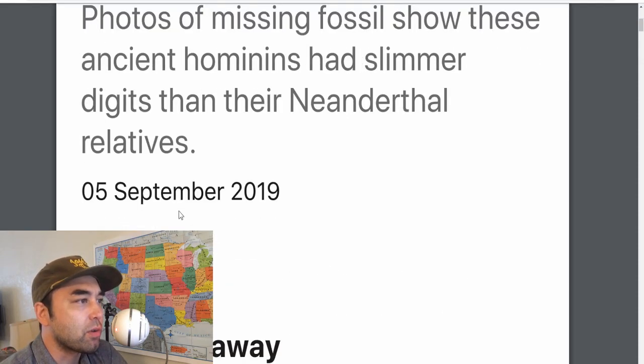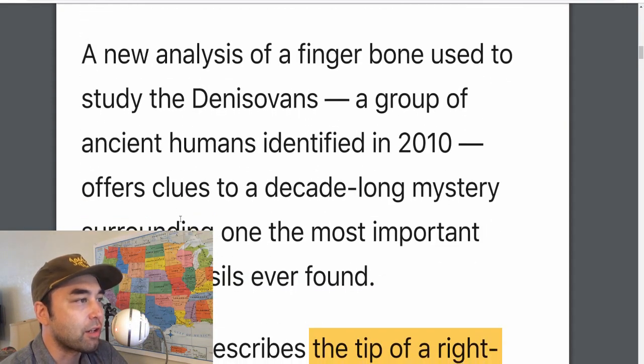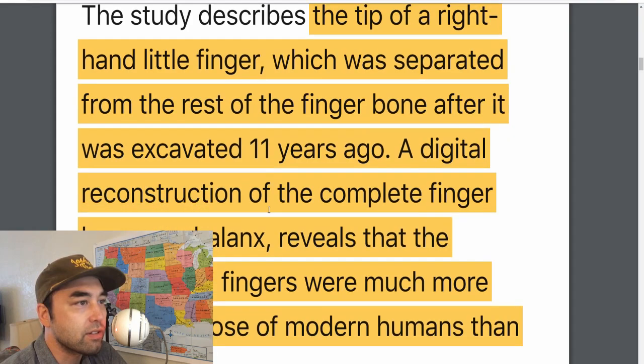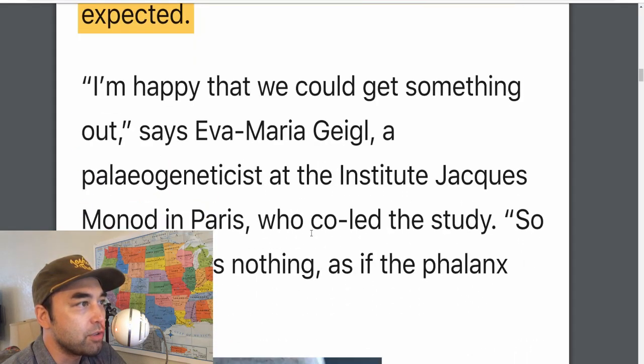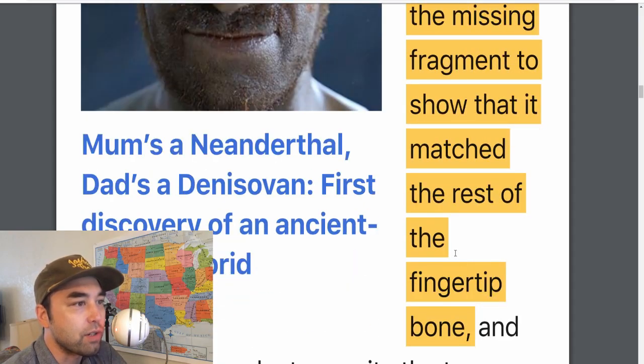It's a pretty interesting story, and this analysis, again, it's not groundbreaking, but it's definitely something that is now confirmed in the record that we can go back to whenever we need to down the road. This little finger I'm talking about is the tip of the right hand little finger, which was separated from the rest of the finger bone after it was excavated 11 years ago. A digital reconstruction of the complete finger bone reveals that the Denisovans' fingers are much more similar to modern humans. Basically, her team sequenced DNA from the missing fragment to show that it matched the rest of the fingertip bone.